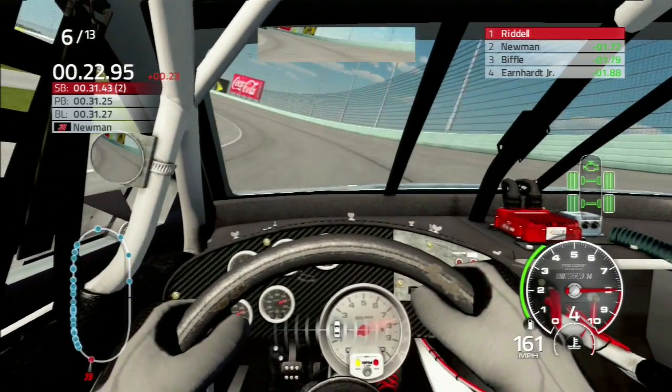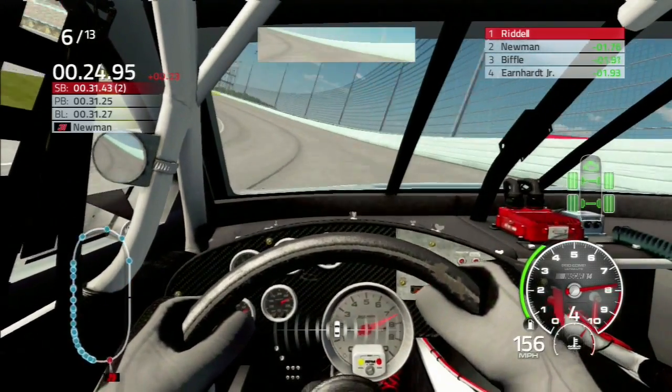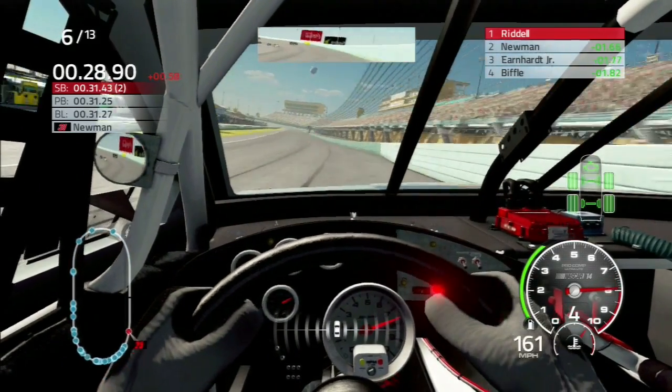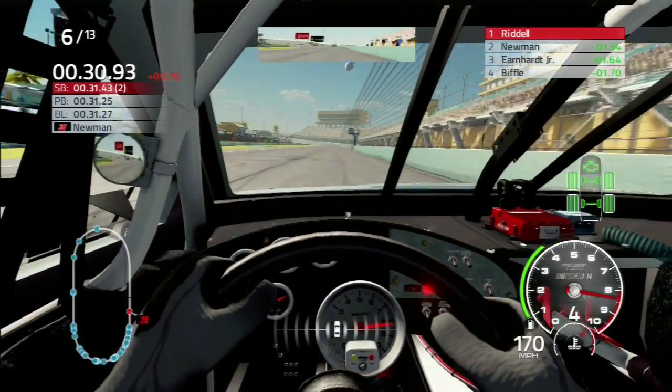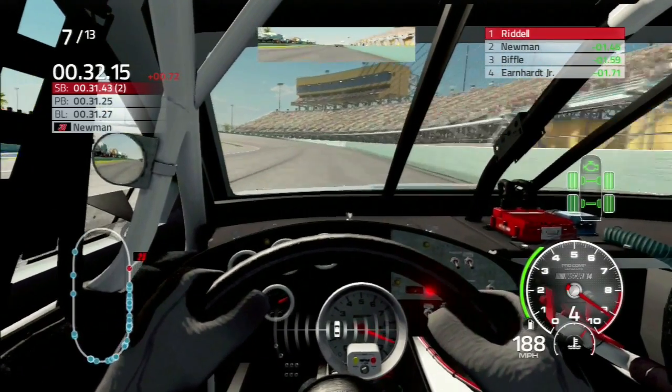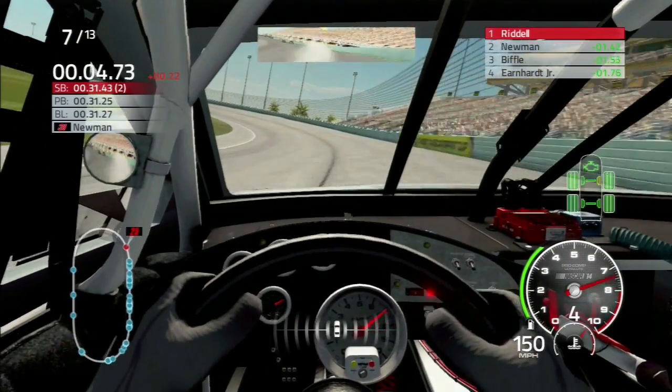I like to have a bit of a challenge, a bit of a battle. As we come in a bit too sharp there, almost into the wall, we just about managed to hold it, and we are pulling quite a gap here in the final race for the Chase for the NASCAR Sprint Cup Series.